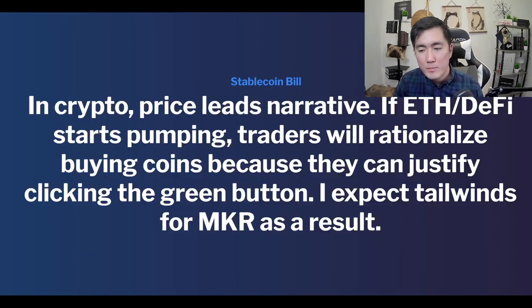So this stablecoin bill mostly targets centralized issuers. It doesn't really touch on Ethereum or DeFi. I mean, it kind of does, but not really. I think there's a part in the stablecoin bill, the Genius Act, where they mention that DeFi is mostly going to be excluded, and there's going to be a follow-up bill that focuses on DeFi, maybe next year.